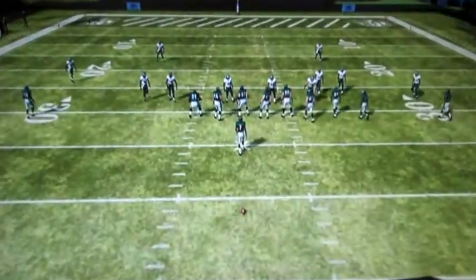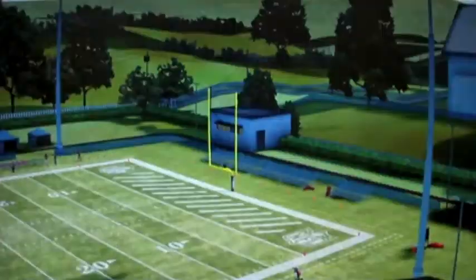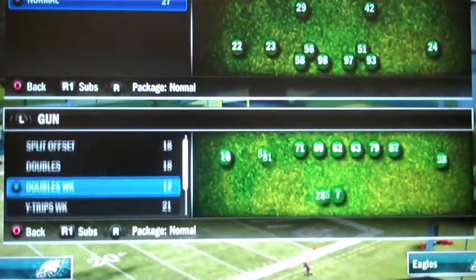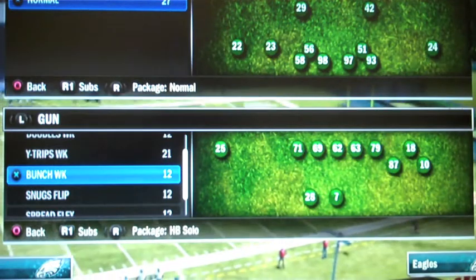Let's set up the proper way I would run this play. Hold on. Let me go sub it out. I can't believe I almost just died on that gum. Wow. That would have been tragic.